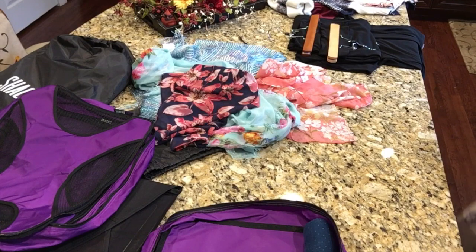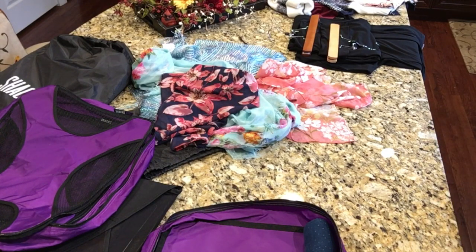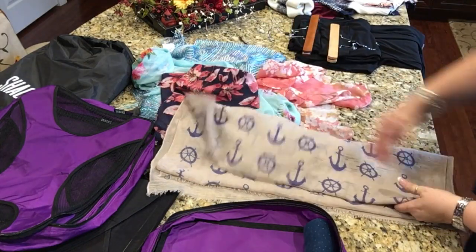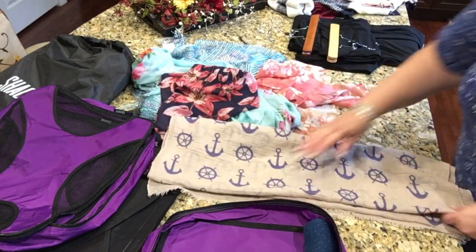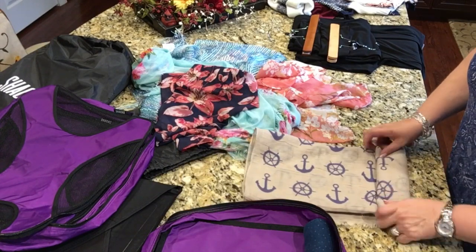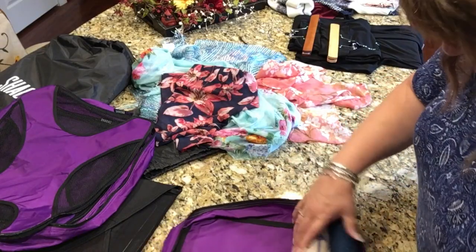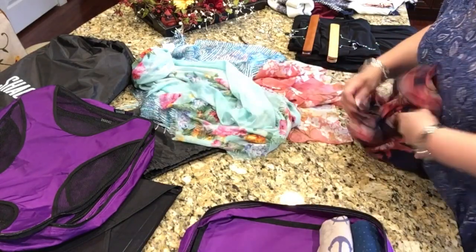My friend Liz, that I'm actually going to get to see. We're going to go to Victoria first, and we're going to visit with my sweet friend. Hi Liz, if you're watching me. I'm bringing your scarf. She got me this pretty scarf with the anchors on it. And let's keep going here.